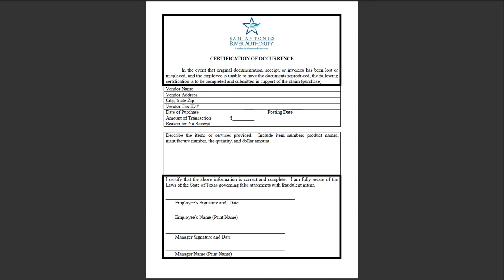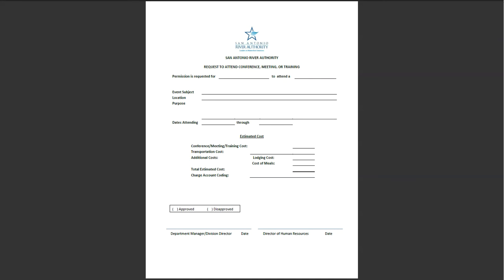This form is the lost receipt form. It's called the certification of occurrence. You'd fill out all the information and have you and your manager sign the form. We do understand that receipts get lost occasionally, and this form is what verifies that the purchase was approved. This last form is the copy of the request to attend conference, meeting, or training.